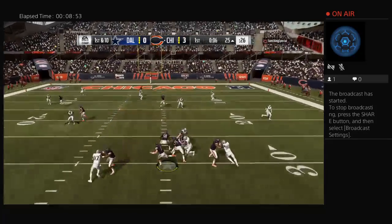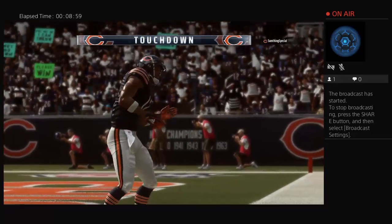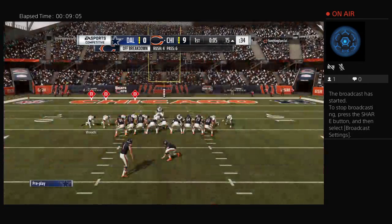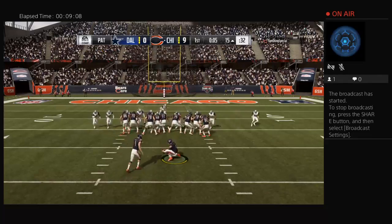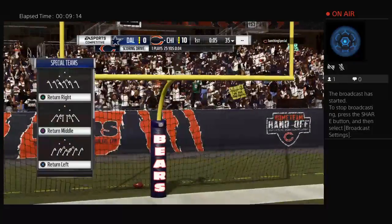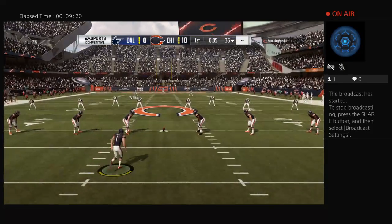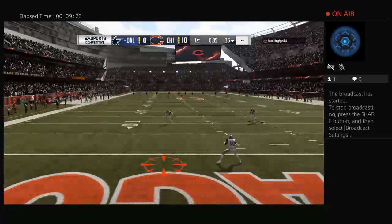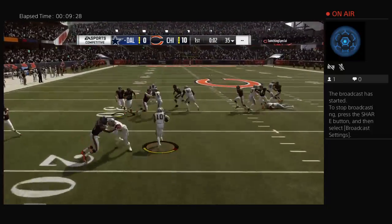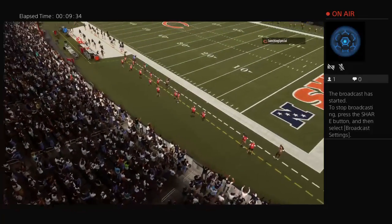After the interception, here's Trubisky. Got his man, and it's caught for a Chicago touchdown. Allen Robinson, 25 yards for the touchdown. And the Bears will extend their lead. Parkey with the extra point, and the lead grows to 10-0. Here's Parkey now, set to kick it away. Fielded about a yard deep. And he's going to be taken down on what will be the final play of this first quarter.